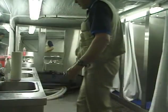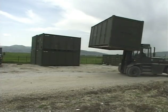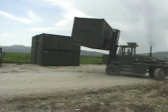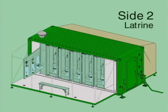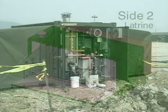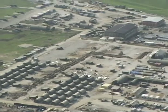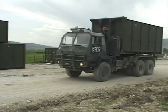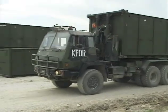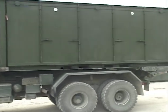The MEC is ideally suited for use as a rapidly deployed ablution, as it can be offloaded and ready to use within 30 minutes. Flexible configurations, combined with an integrated mechanical room, allow the MEC to be used as either a standalone facility or as part of a complex. And the strength of MEC construction ensures that pre-installed high-quality fixtures and equipment are protected during transport.